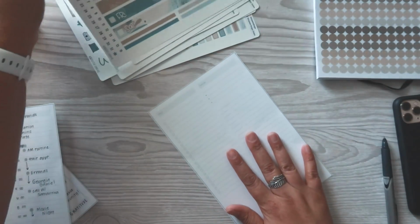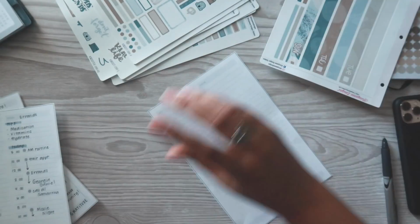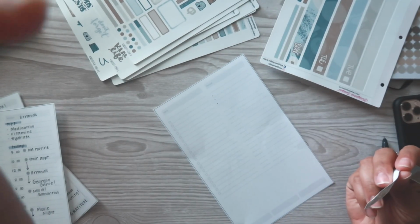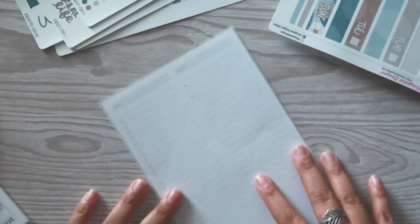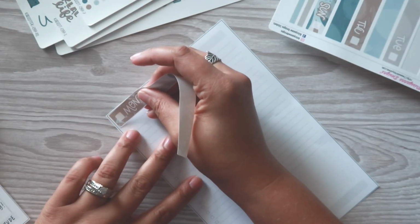All right, so I'm going to be planning out a Monday. It is actually Monday, November 1st. So I'm just going to take the date header here, and hopefully you guys can see. All right, I've got you zoomed in a little bit better there. So I'm just going to start with the Monday date header.